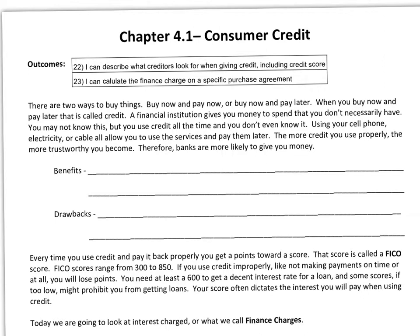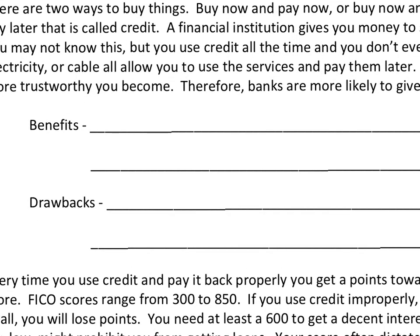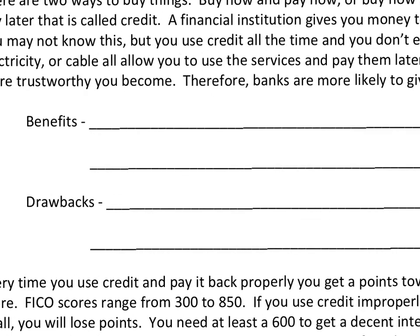Financial institutions will give you money that you don't necessarily have. Now, you may not know this, but credit happens all the time. When you use a cell phone or electricity or cable, all that stuff, you use the services and then you actually pay for them later. Well, the most common type of credit is like a credit card. Credit cards will allow you to make purchases and get items right now, but not have to pay for them till later. So there are benefits to using credit. By using credit, you can increase your credit score, and credit scores allow you to build trustworthiness, which allows banks to give you more money.